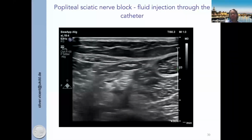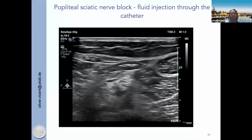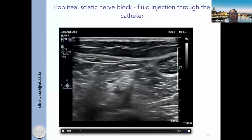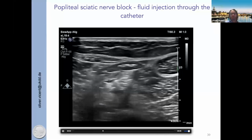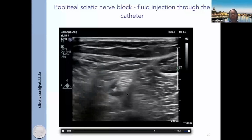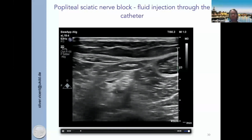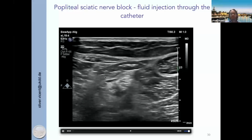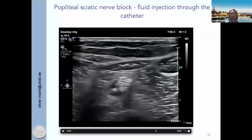Another example for the sciatic nerve block: we see the local anesthetic spread surrounding our two target nerves, the sciatic nerve that is surrounded by a fascia, and the local anesthetic spread is within this fascial space surrounding both nerves.